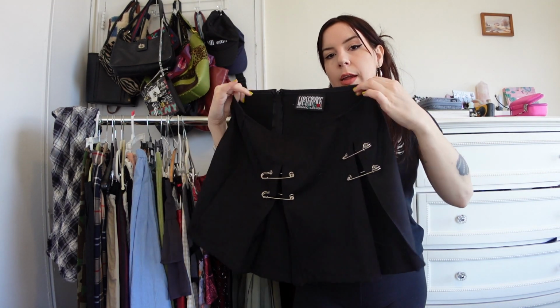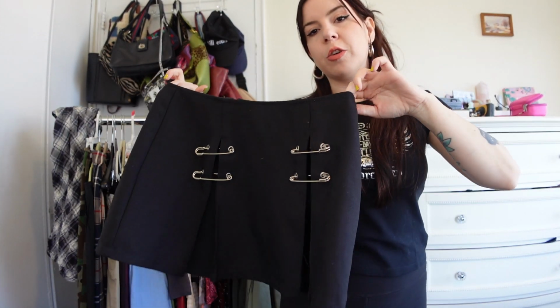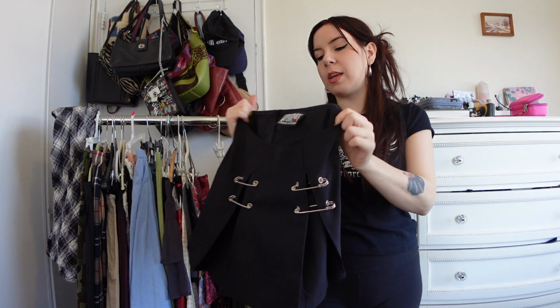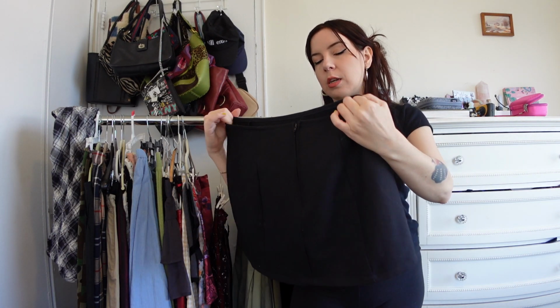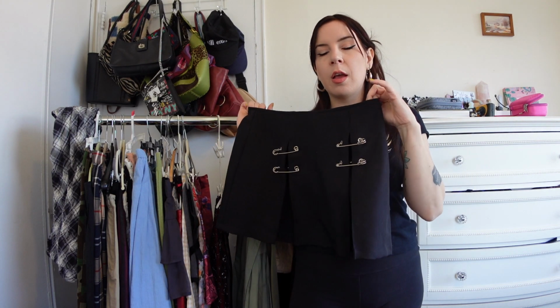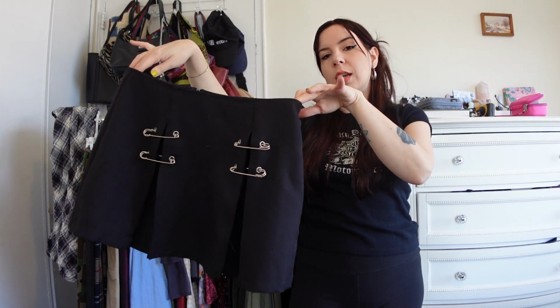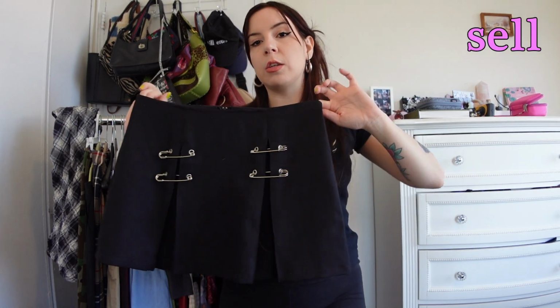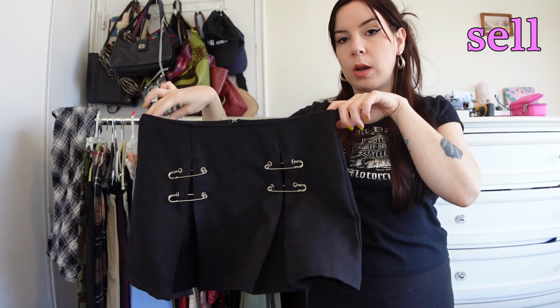This is a 90s Lip Service mini skirt with the safety pins and the pleats. It's so cute. I love it to death. I got it on Poshmark and I paid a pretty decent amount for it. I would say like $40, but it's just not fitting right. And that is one of my criteria. If it doesn't fit perfectly and I don't pull it out and get enough wear out of it, I have to get rid of it. So she will be on my Whatnot.